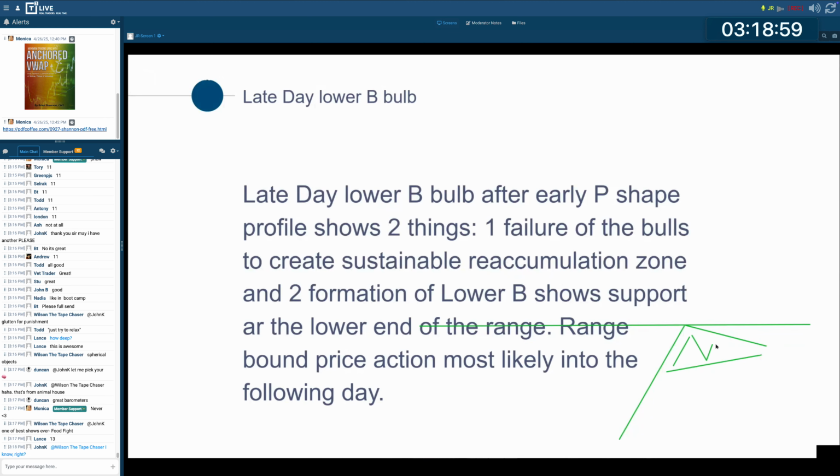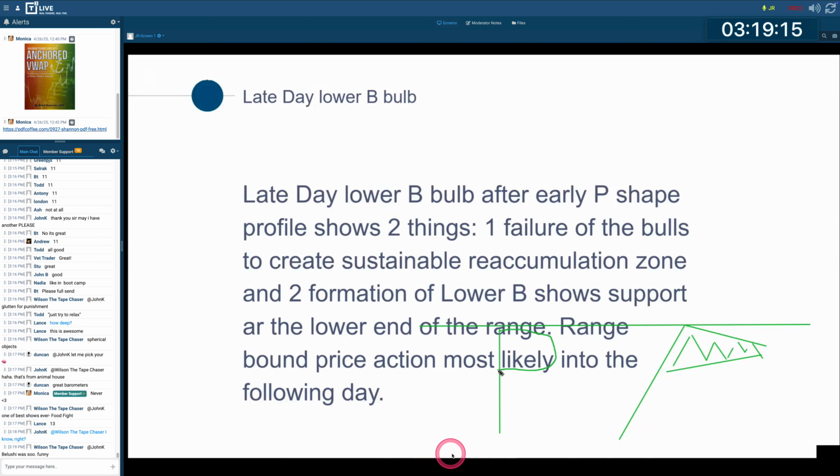So you start the day off, and you're feeling good, you're sitting pretty. I'm drawing the profile next to the pattern here. You've got a nice B-shaped profile here, and here you have an overhead supply zone. For example, you have an overhead supply zone, and your oscillator is overbought. You're overbought on the oscillator, and your ATR is at max on the day. Everything is telling you you're probably done for the day.